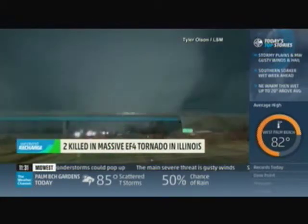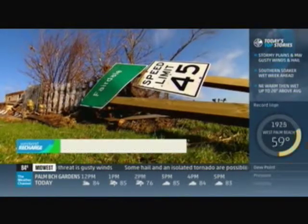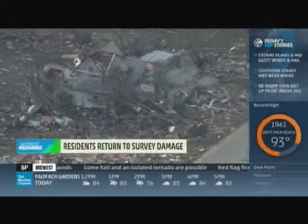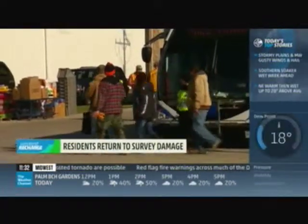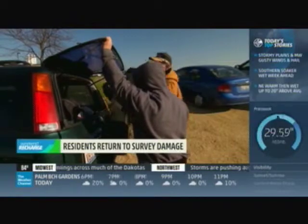An EF4 tornado with sustained winds of up to 200 miles per hour slammed into the neighboring towns of Fairdale and Rochelle, killing 2, tearing homes and lives apart. With a police escort, residents were allowed to return to survey the damage and salvage what they could. Jerry Lawton is grateful his family survived. Just be thankful for what we got.